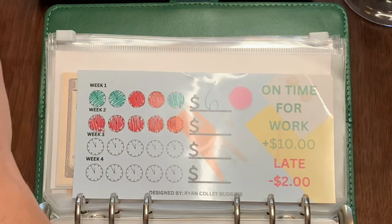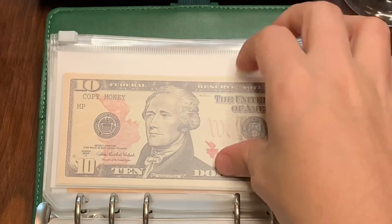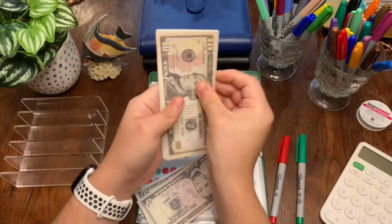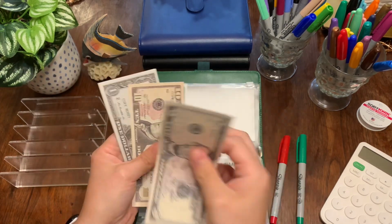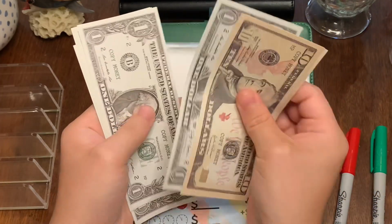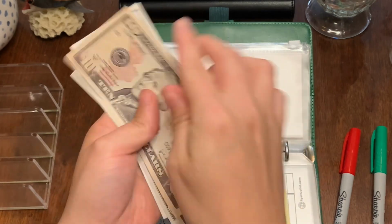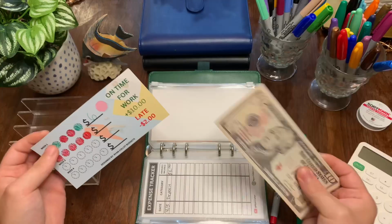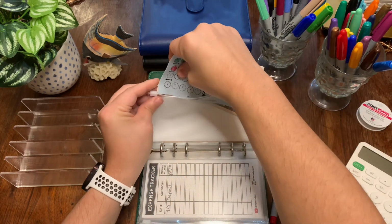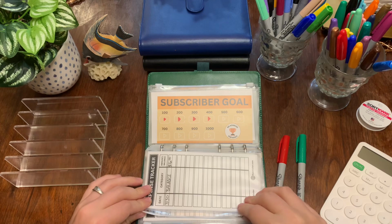Therefore, I have to put $6 into my on time for work. So that's $6 extra. And that is a total of, give me 1 second. $10, $15, $16, $17, $18, $19, $20, $21, and $22. Yeah, $22. So I have $22 in here now. Isn't that amazing? I just hope that I can do a little bit more so that I can put it towards my credit card or something, or put it in my debt.